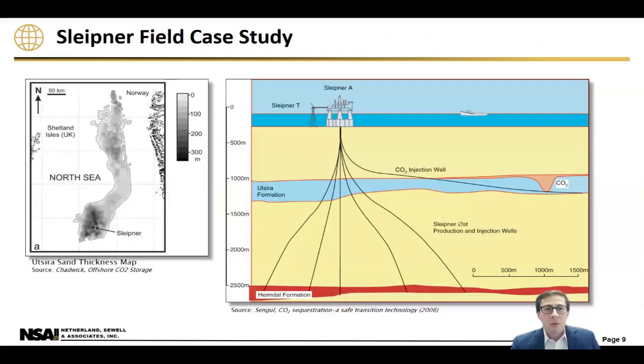The next case study I want to talk about is the Sleipner Field in the North Sea, and this is probably one of the best examples of an extremely successful project. This field is again separating CO2 from a produced natural gas stream, and you see those sorts of projects a lot, particularly in these early times.